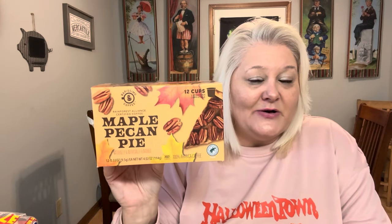So I had to go and just do my old things and look what they have at Aldi during the season time for fall and Halloween. So one of the first things that I found, now, this isn't something I've tried before, but I've tried something similar, is this maple pecan pie. That sounds so delicious. I love pecan pie. 12 pods. Now, I have been using pods, and I use the grounds. But when I saw this for a seasonal price, it was $4.19.